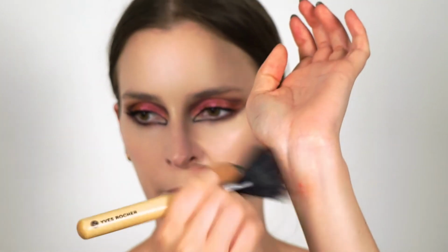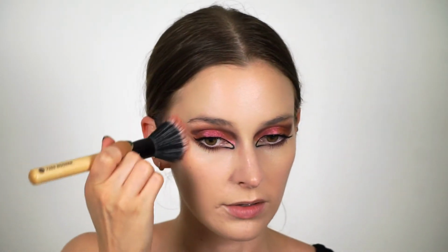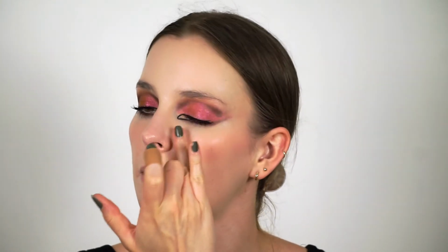I'm going to remove most of it on my wrist, and I'm just going to start and do very small tapping motions on the very high points of my cheeks. I'm just going to tap over that with my finger just to make sure everything is blended and not as intense. But this is such a blendable and buildable blush. And it also does not disturb the product you already have on the face, so your foundation and concealer, which is really nice. I don't think Rare Beauty has bronzers.